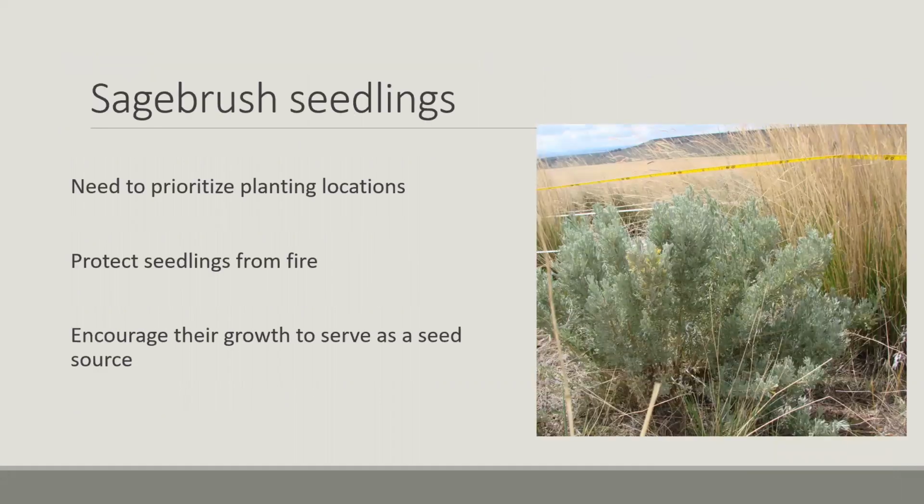So to help use these very expensive transplants, we wanted to look at whether there are areas to prioritize planting them. There already is, in terms of sage-grouse habitat, but within one of these places we've already chosen to put transplants, are there better locations to plant them than others? And once we have these transplants established in the field, the biggest threat to them is fire.